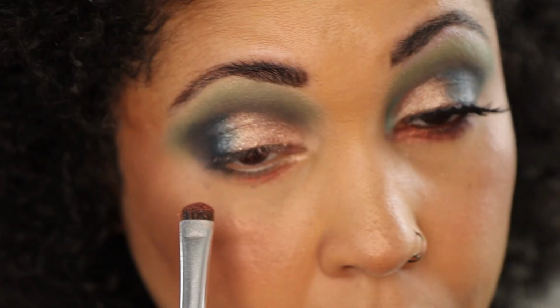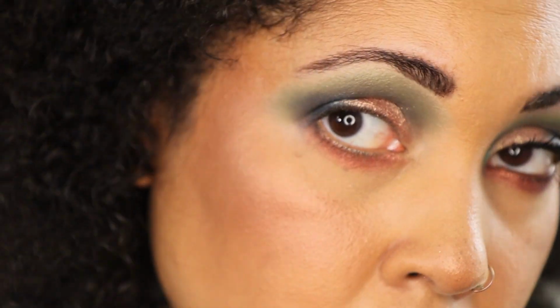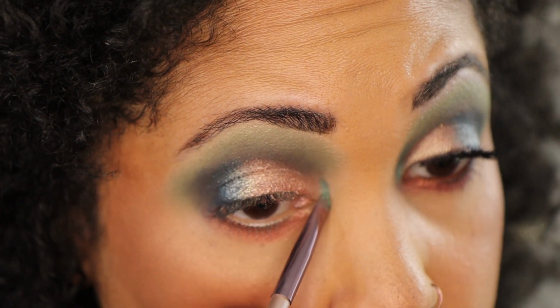Using an e.l.f. smudger brush with some setting spray, I'm going into the shade Phoenix Awakens, and this is going to be my lower lash line shade. Next, I think this may be a lip brush by BH Cosmetics, but you just need a small flat brush. I'm gonna go into the shade Earthbound, and I'm gonna be using this in the inner corner, and I'm actually gonna drag it over onto the lid just a little bit. I am using setting spray with this shade also.